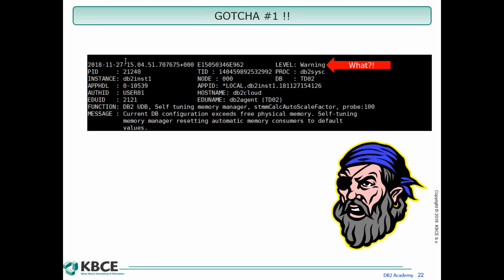So be aware that STMM, although it's supposed to deal with only 4 memory areas, if worst comes to worst, then STMM says, you know what, I can reset the config. So that is something you have to be really, really careful with.